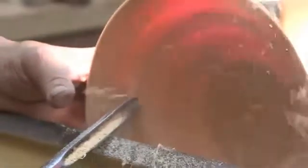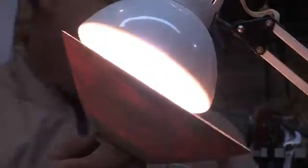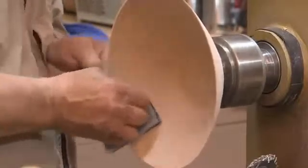During the second turning, the bowl is made round again and turned into its final thickness, which in this case is pretty thin. The piece is sanded smooth and finished off with food-safe Danish oil.